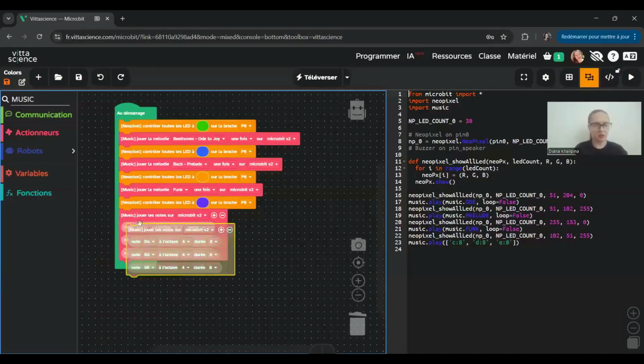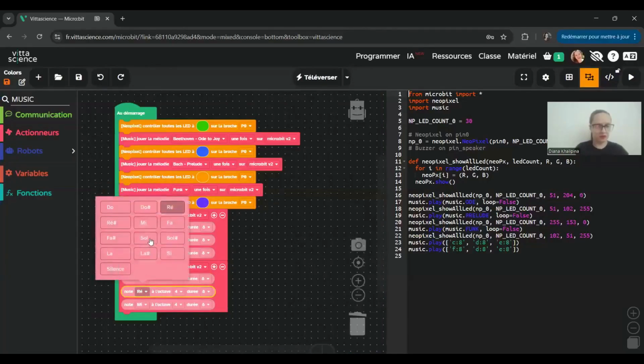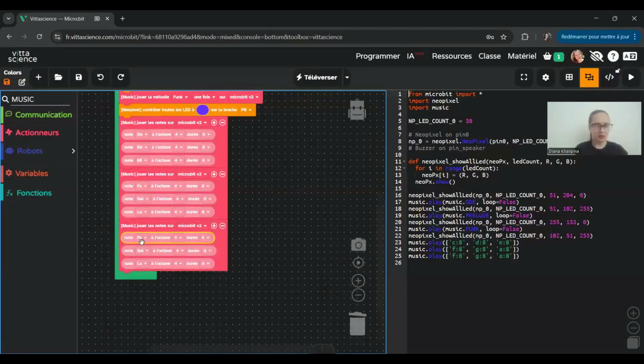Then I'll just copy these and we will continue to finish this. Fa, sol, la. The duration stays the same, the longest one. Si. And we put do, but don't forget to put the next octave. And here I will put silence because we don't need another note. And like this, it will go over and over, and that's what we need.